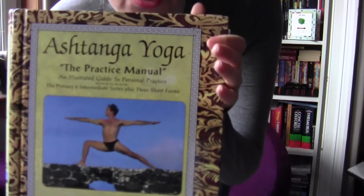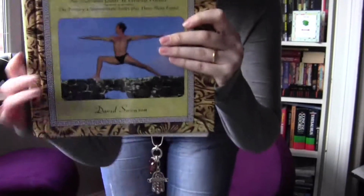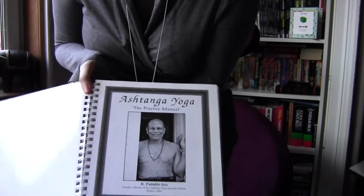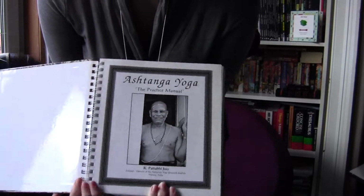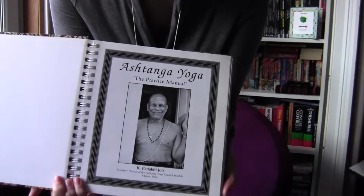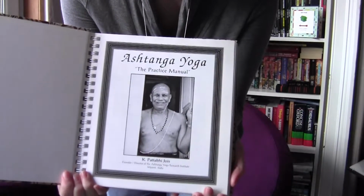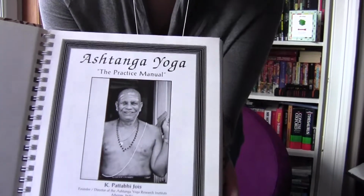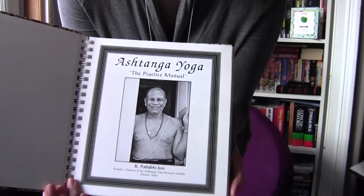This is the old version, so when you buy it, you generally won't get this version, and you'll get a newer version. But what I love about this version, I think the newer version does it too, is that it's hardbacked, but it's ring-bound. This is all about Ashtanga Yoga, by the way, and we're not becoming Ashtanga Yoga teachers. We are becoming Hatha Yoga teachers. It's just that this will give you a really good grounding in some of the best postures. And this, of course, is Pattabhi Jois, the creator and founder and director of the Ashtanga Yoga School in Mysore, India.